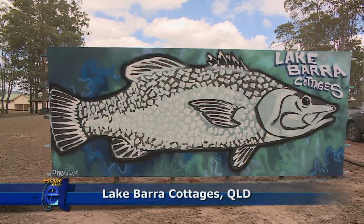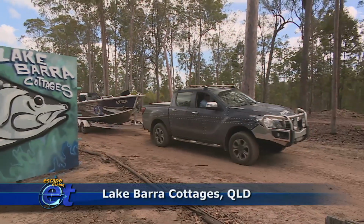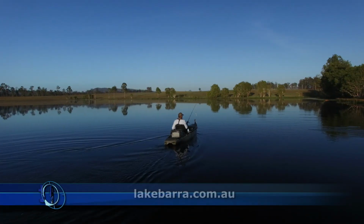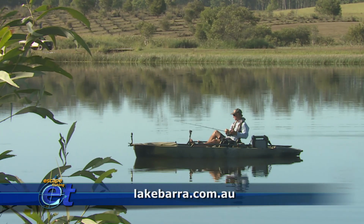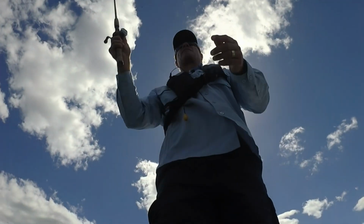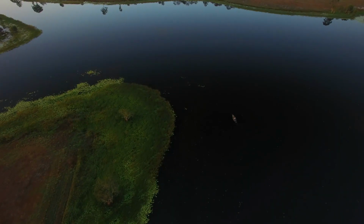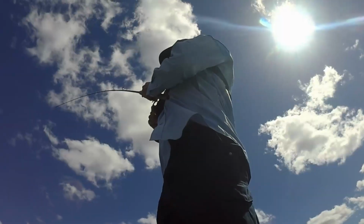Lake Barra Cottages is another Queensland dream location. Just a half-hour drive in my BT50 from Tin Can Bay and Rainbow Beach. A 240-acre private property with over 40 acres of lakes and dams, stocked with barramundi and Australian bass. It's loaded with opportunities for me to explore and fish from my Hobie kayak. It's the perfect place to get some me time. Just me, the kayak, and hopefully a fish or two.